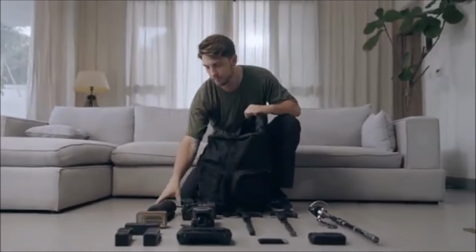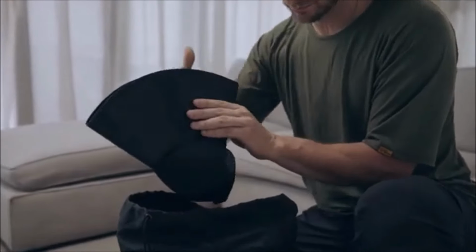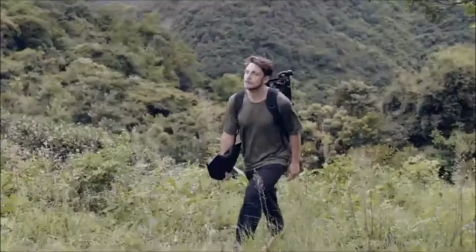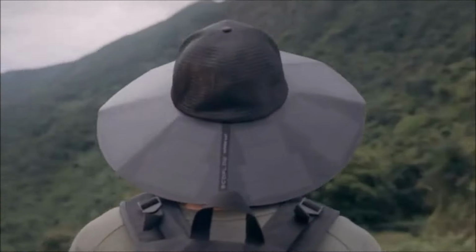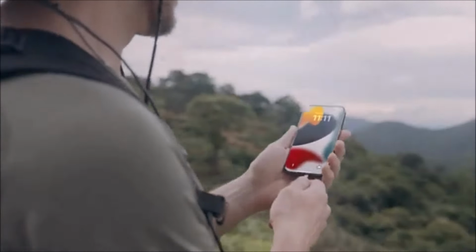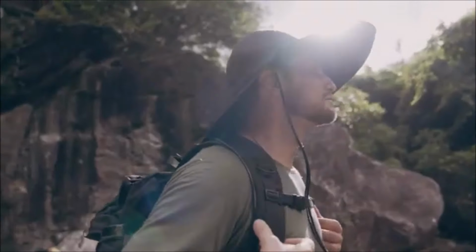The EcoFlow Power Hat is a wearable solar power source that charges your devices on the go. It captures solar energy from all angles and is water and dust resistant, making it perfect for outdoor adventures. It's foldable and available in 2 sizes to fit any user comfortably.